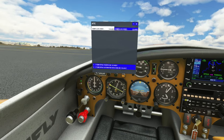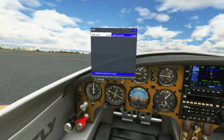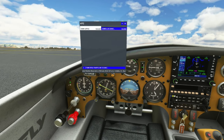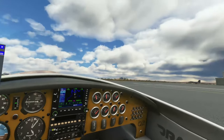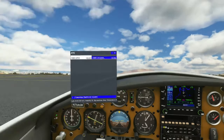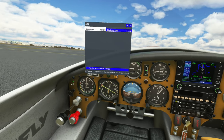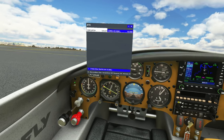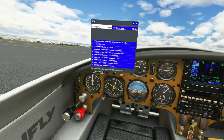KPGA traffic. Okay, well, we'll do automated weather first. Kilo Papa Golf Alpha, automated weather observation 2100 Zulu. 207 at 6. Visibility 10. Sky condition clear. Temperature 34 C, dew point 10 C, altimeter 2984. 2984. All right, that is set.